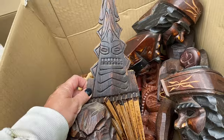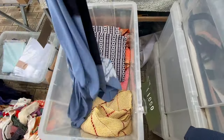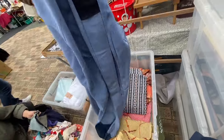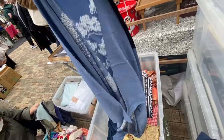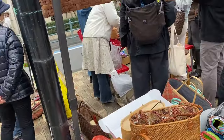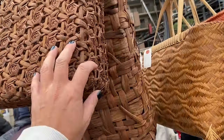So now I've moved on to have a look at this very beautiful under kimono, I would say. You'd wear this underneath a kimono. But it had some staining on it, which is a shame because it's a beautiful color. They had loads of these hand-woven beautiful baskets.